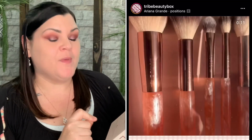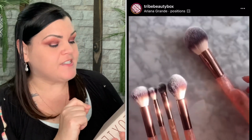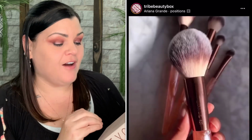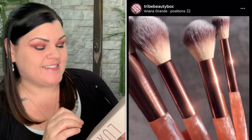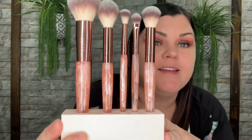Luxie Glimmer Set. Handcrafted, premium, synthetic brushes. Achieve the ultimate glow with our Glimmer Set. Inspired by rose quartz. Feel unconditional love and inner peace with this set. This is a 5-piece premium synthetic brush collection. This is all cruelty-free. And let's take a look at these because, again, these are gorgeous. Oh my goodness. Look at these.